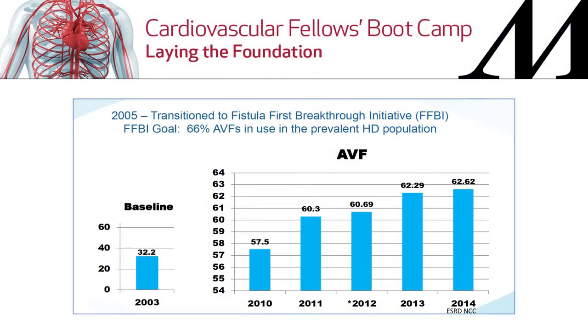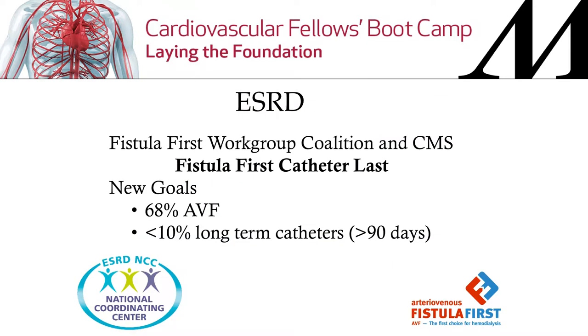Okay, so has anybody heard of the Fistula First Breakthrough Initiative? The original goal in 2005 was to have most dialysis centers have 66% of their patients have AV fistulas. As the years went by, there was an increased number of fistulas instead of catheters, which is good news. Then in 2015, they came back with a new goal: to have 68% of the patients have AV fistulas, with less than 10% of the patients on long-term catheters, defined as more than 3 months duration.